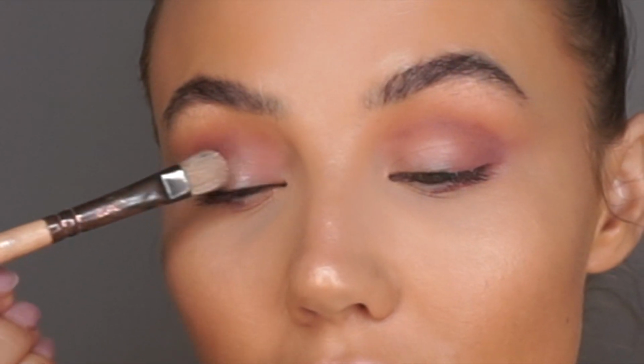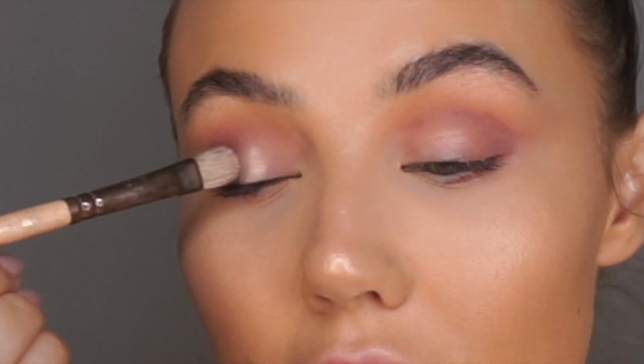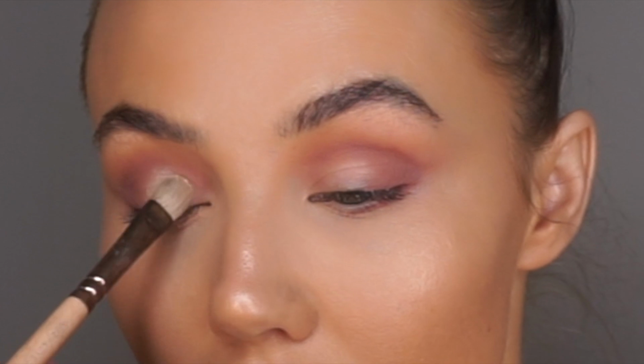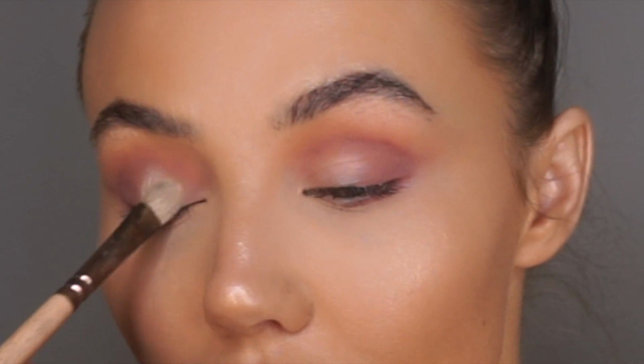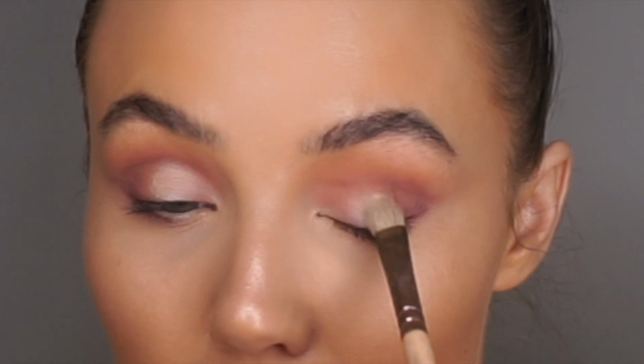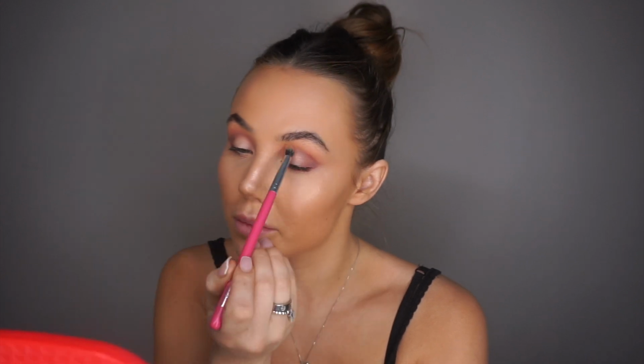So I'm going to sculpt out the eye by adding a little bit of concealer just in the middle of the eyelid to really get that kind of spotlight effect. I'm taking the Hourglass concealer and just popping it in the centre of the lid. And into the front of the eye. I'm going back in with my PC37 brush and I'm just blending it all together.